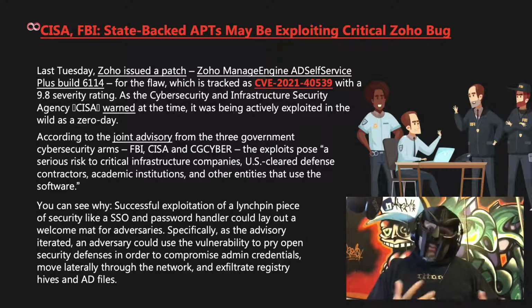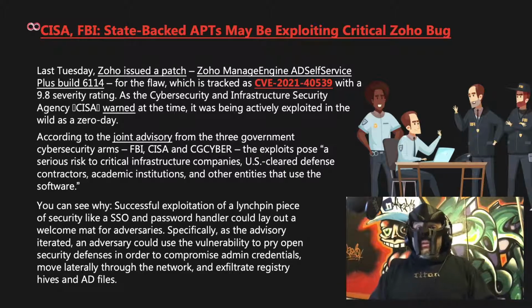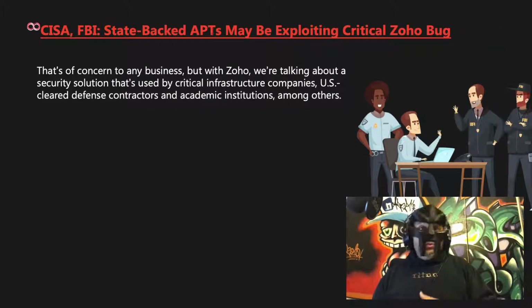You can see why successful exploitation of a linchpin piece of security like a single sign-on and password handler could lay out a welcome mat for adversaries. Specifically, as the advisory iterated, an adversary could use the vulnerability to pry open security defenses in order to compromise admin credentials, move laterally through the network, and exfiltrate registry hives and Active Directory files. That's of concern to any business, but with Zoho, we're talking about a security solution that's used by critical infrastructure companies, again, U.S. cleared defense contractors, and academic institutions, among others.